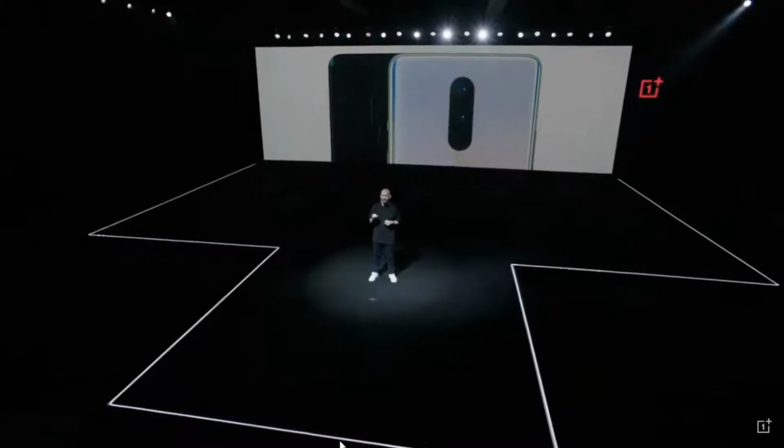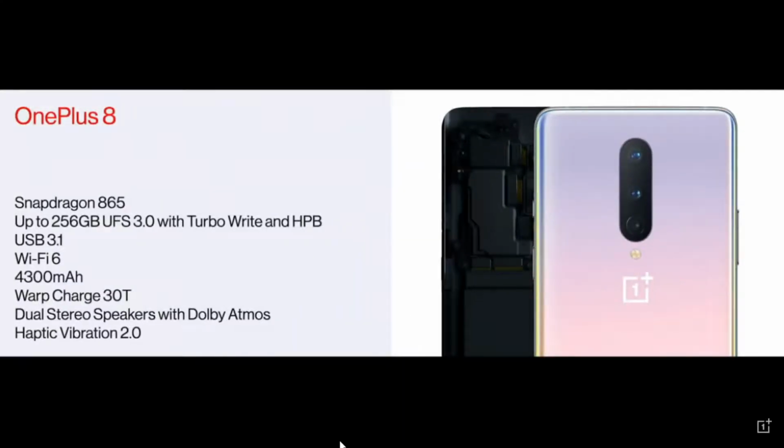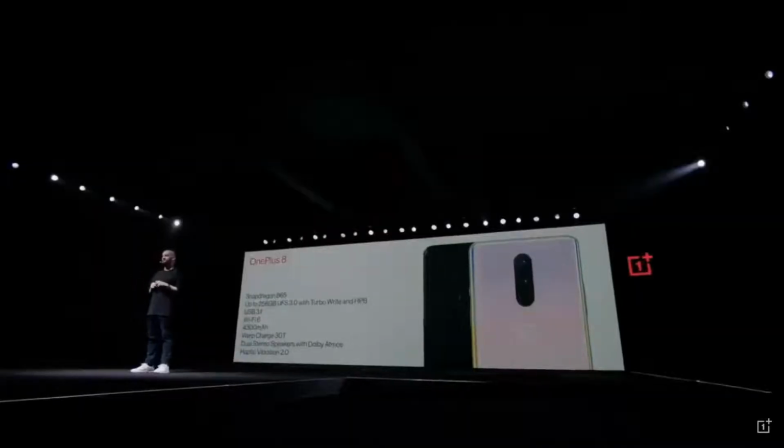And the pure, compact flagship OnePlus 8 does just that. It includes the very best Qualcomm Snapdragon 865 mobile platform and up to 12 gigabytes of boosted RAM. It also comes with up to 256 gigabytes of UFS 3.0 storage with TurboWrite and HPB, or Host Performance Booster, which improves random read speed in the long run. Now together, these further increase the storage speed to among the fastest in the industry. The OnePlus 8 even has USB 3.1, giving you much faster data transfer speed compared to traditional USB 2.0.